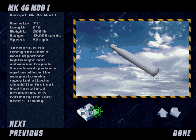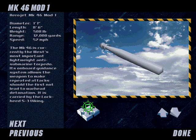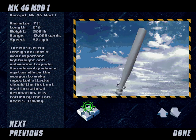MK-46 Mod 1 Torpedo. Carried by the S-3 Viking, the MK-46 is the most important of the lightweight anti-sub torpedoes in the U.S. Navy.